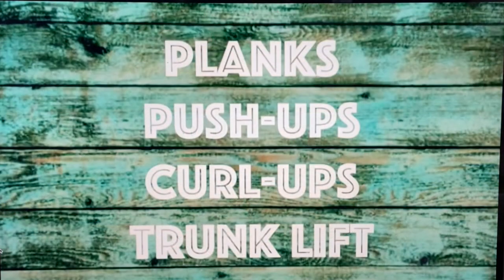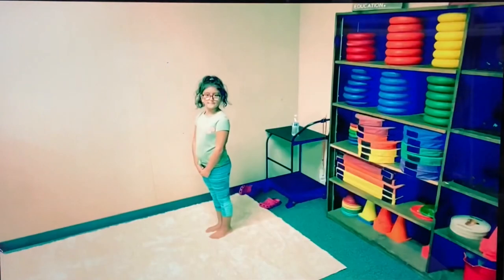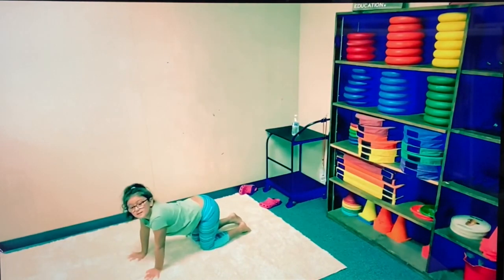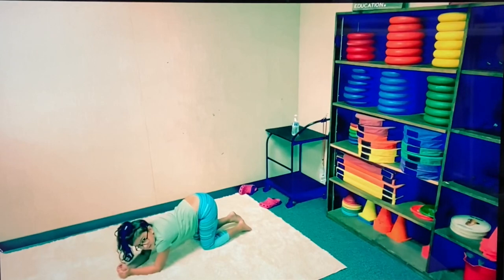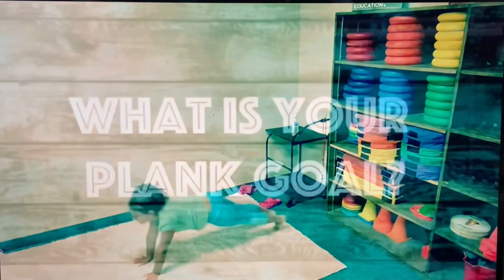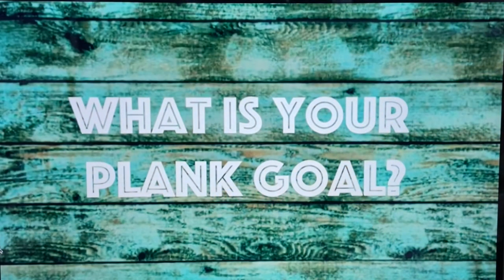PPCT. This stands for planks, push-ups, curl-ups, and trunk lift. Emma's going to squat down and crawl forward and show you half plank position. You may also use full plank position if you choose. What is your plank goal?